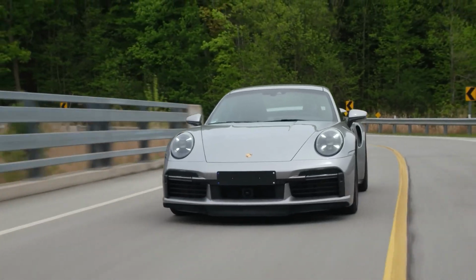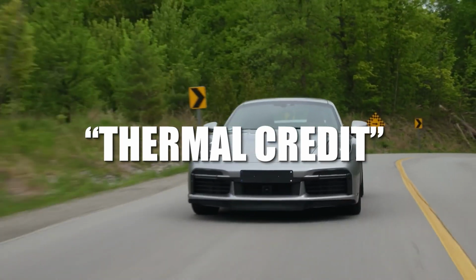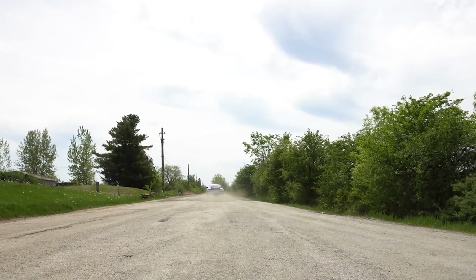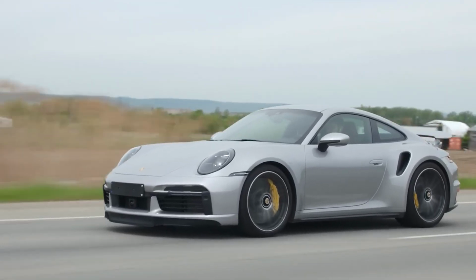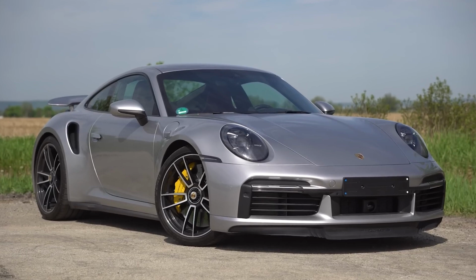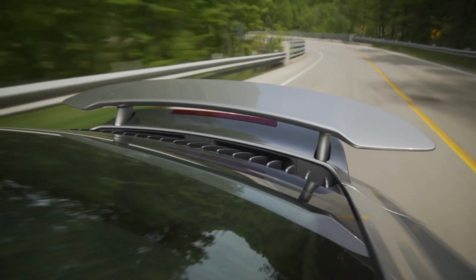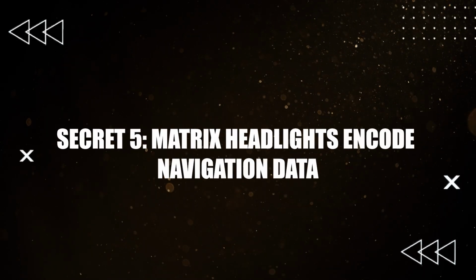Porsche takes it to another level in the 911 Turbo S. Their thermal credit system checks the coolant temperature. If it's under 90 degrees Celsius, the turbocharger's variable vanes stay wide open for 30% longer. That means more sustained power during aggressive driving. To trigger overboost, the car usually needs to be in a certain drive mode and under full throttle at the right RPMs. It's not something you use every day, but when you need it, it's there.